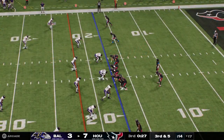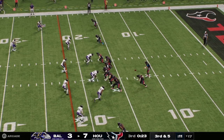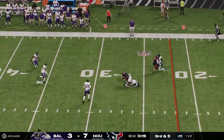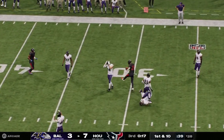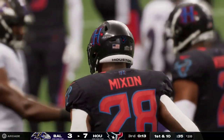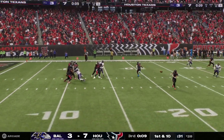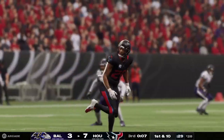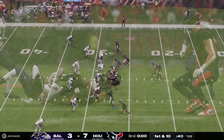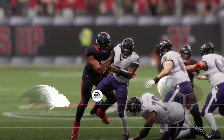Here now, 3rd and 5. Now Stroud. He's got his man. Right side. It's complete. It's a gain of 10 yards. It's good for a Texans 1st down. He's in a really nice rhythm here on 3rd down. He appears very comfortable operating out of the gun, and he's able to find his man near the sideline, and he's able to extend this drive.